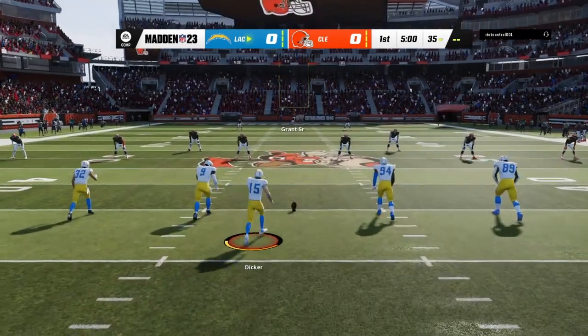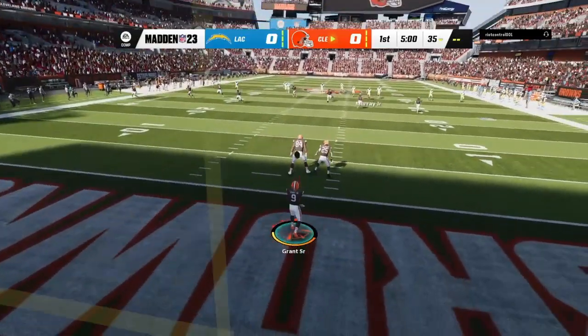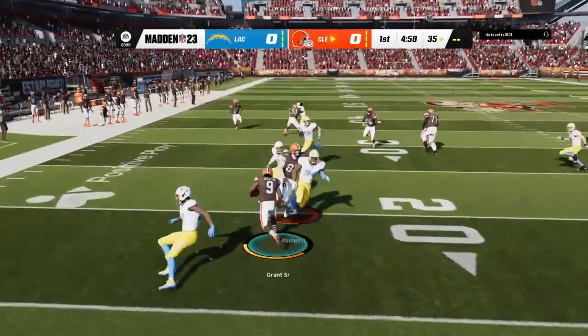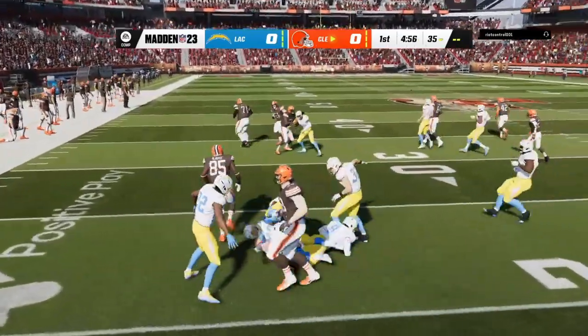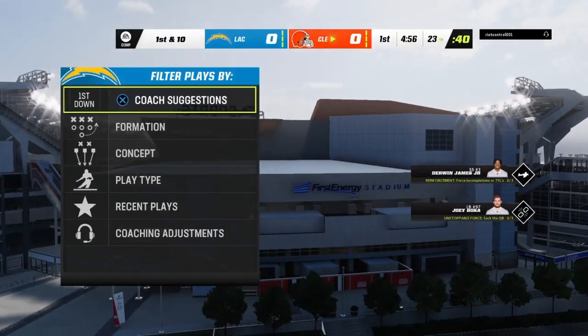Set to go now on a beautiful sunny afternoon. And off we go from Cleveland. And here's Jakeem Grant from his end zone. And ultimately cannot get this out to the 25-yard line as he's dropped at the 23.